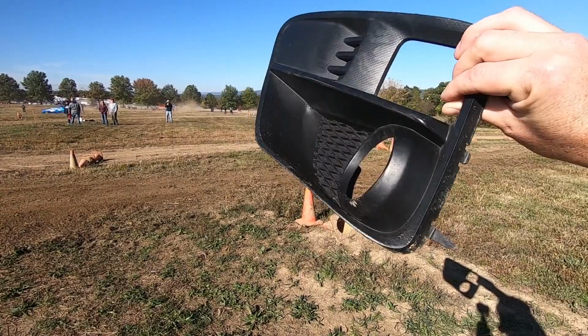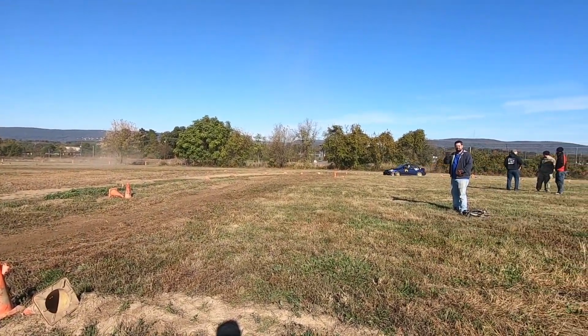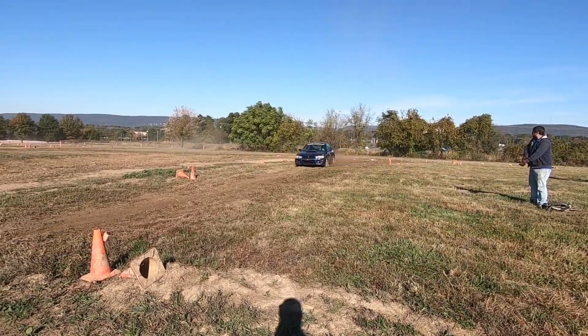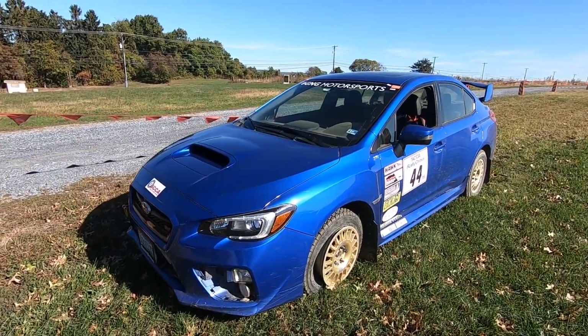Eric's leaving parts on course. We're gonna move the course. This is a little rough. So unfortunately, Eric got a D-bead.